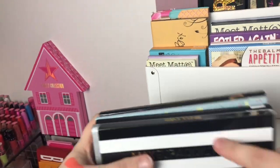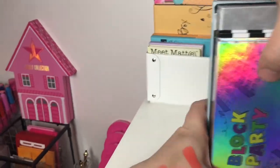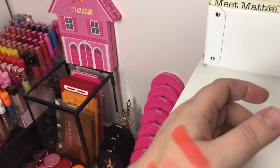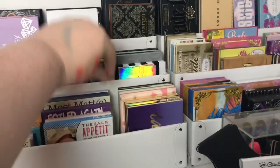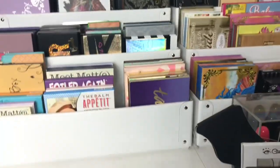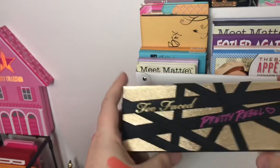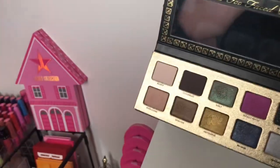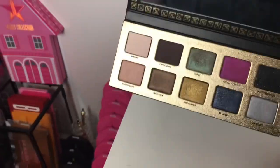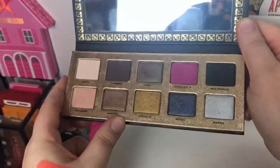You can see that it's not so big, the new one. It looked a lot bigger. No, this is supposed to be in that. By the way, these are from IKEA, and I just cut out some of the things in the middle, so you know. This is the Too Faced Pretty Rebel. I didn't buy this when it came out, I bought it later, so it's not that old, but yeah. There are really nice shades in this one.